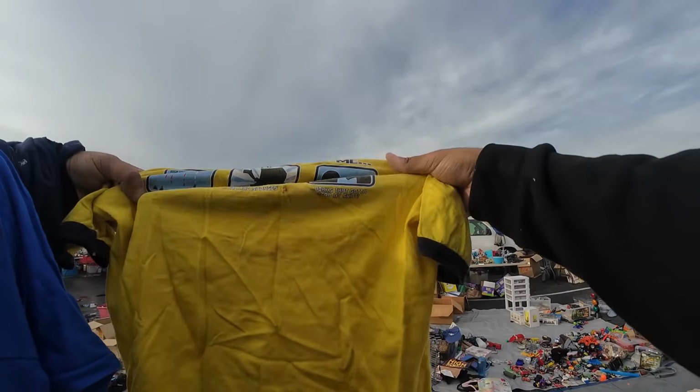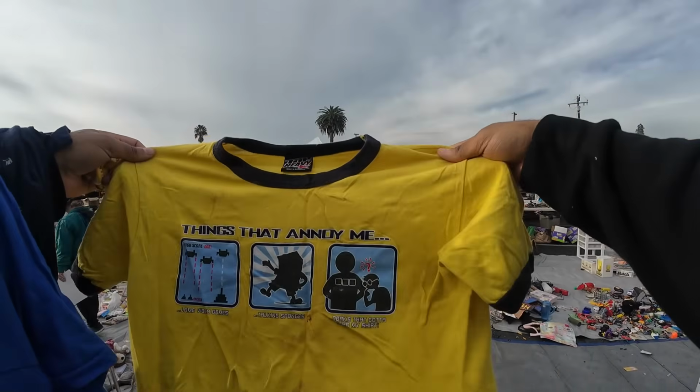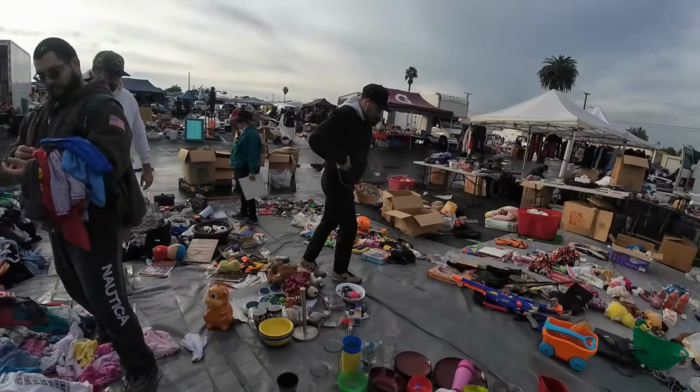Dorks that gotta read my shirt. Oh my gosh, man. Roasting my boy. I gotta pick that one up, though, just for the culture.